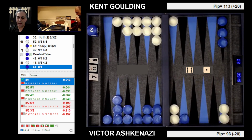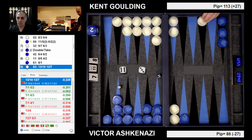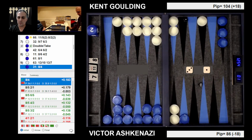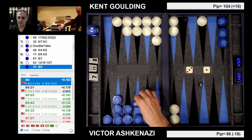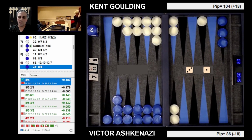Now Kent's looking for an ace. And a 5 and a 4 on the other side would cover. No, he rolls a 6-3. I think he'll have to just bring 2 down. That's what he does. I'm going to try to wait for another shot. Victor would love a double 5 here. Nope, 3-1. He'll just make his 4-point. Doesn't want to leave that blot out there, and he can't cover it from the midpoint.